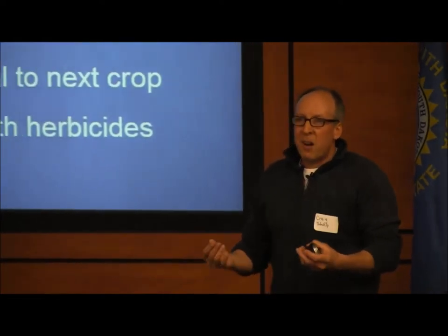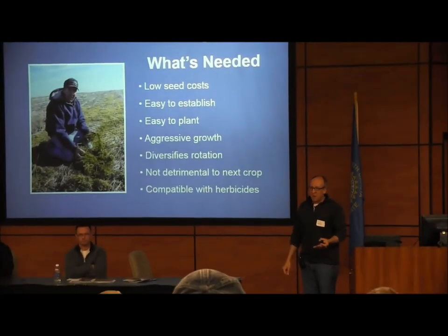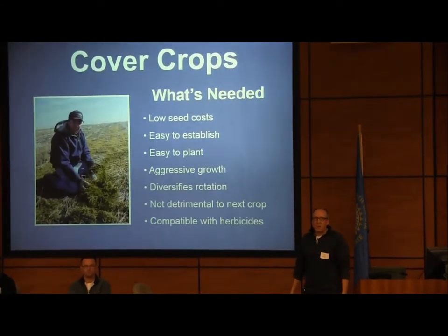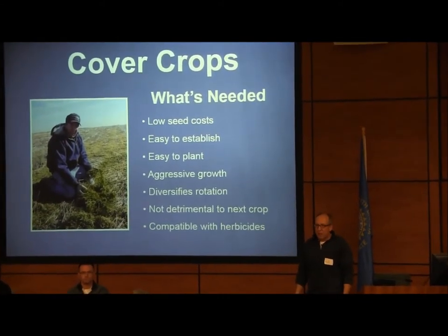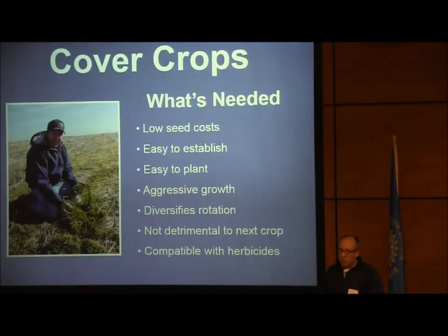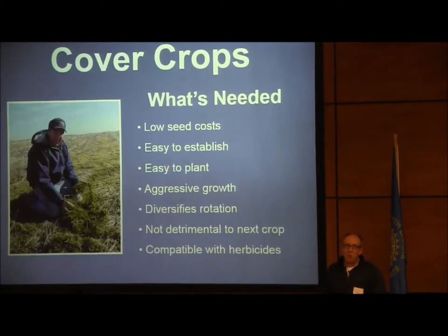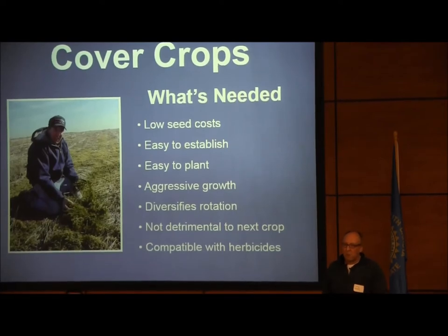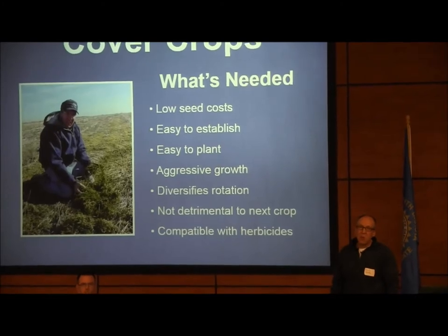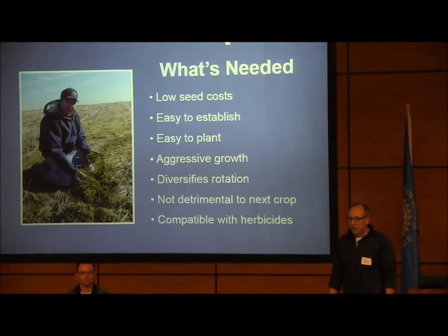Some of the things you need to look at with cover crops: since you're not going to harvest a crop, you need to keep your seed costs low. With our short growing season, it has to be easy to establish, easy to plant, and be able to use the equipment you have. One of the most important things you find out from trying it for a long period of time is you have to have aggressive growth. We just don't have a long enough season. If you're putting it in behind wheat, or especially corn or soybeans, you have to have something that's going to grow aggressively in the fall in order to get enough biomass to do any good.